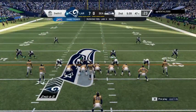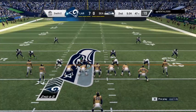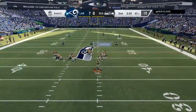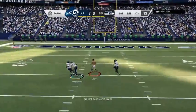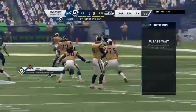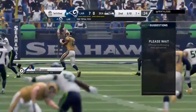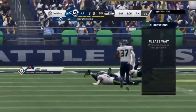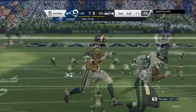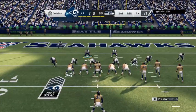Facing a 2nd and 2 after that last catch, good for 8 yards. A play fake to Gurley, now gone. He's letting it fly for Cooks. This is caught inside the 15. And he is down deep into Seattle territory. Goff finding Cooks on a big play. 47 yards. Now a chance to make that big play really hurt. It's 1st and goal just outside the 5.